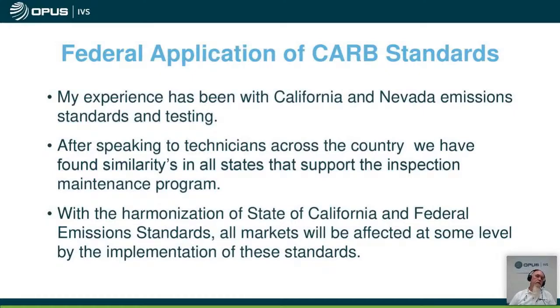And so the history is very important to me, and I hope it is to you too, because I'm going to help you to experience some of it. My experience has been with California and Nevada emissions standards and training. I've been in the emissions industry since 1996, and before that without licensing as an instructor. In '96, I got my instructor's license for the state of California. I moved to Nevada and became a technician out there. I've done a few things in my life, and it doesn't mean I know how to hold a screwdriver, but it does mean I've got some experience, good or bad.